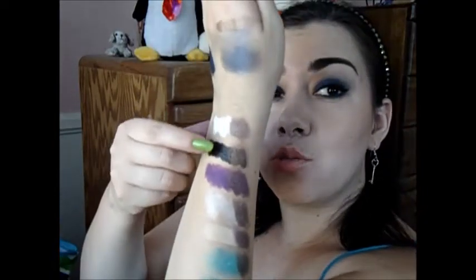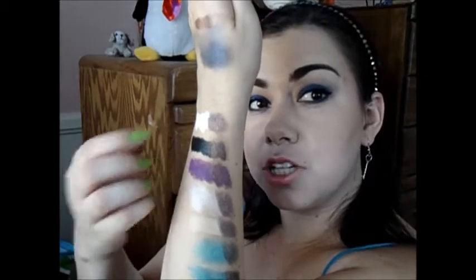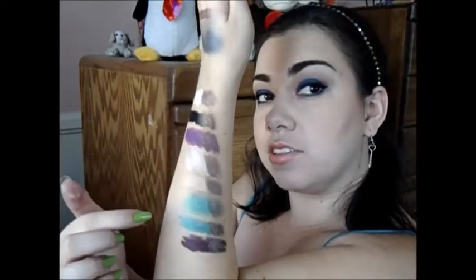So right here we have the white, so it made it a little bit lighter and brighter. We have the black, made it a little bit darker. Purple, you can see the darker colors like the purple, the black, it's going to make it darker than these other ones. It's going to kind of lighten it up.